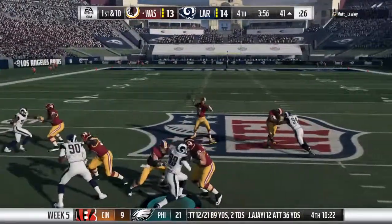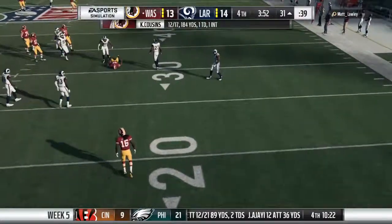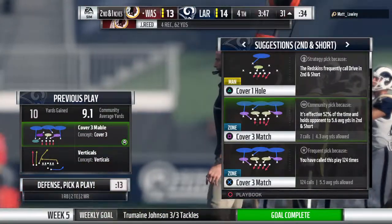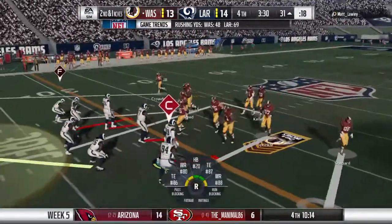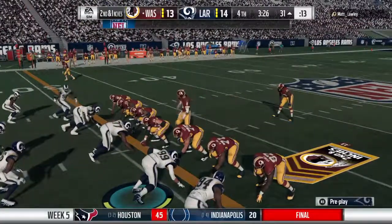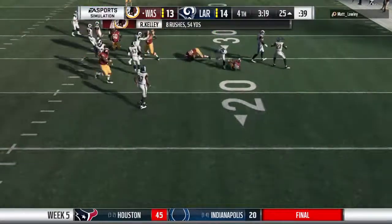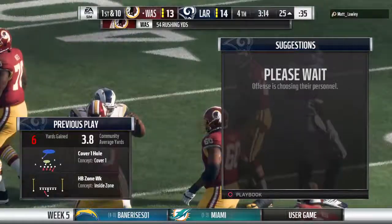From the shotgun, it's Cousins. Out to the left here to Reed. And this time not quite to the 30. It'll be down at the 31-yard line. 10 yards on the pickup there, and it'll be 2nd down. Completed pass play. Now let's see if they go back to the air or to the ground. They run with it. It's Kelly, and he's able to get it down to the 25-yard line. They get 6 on the pickup there as the drive will continue.